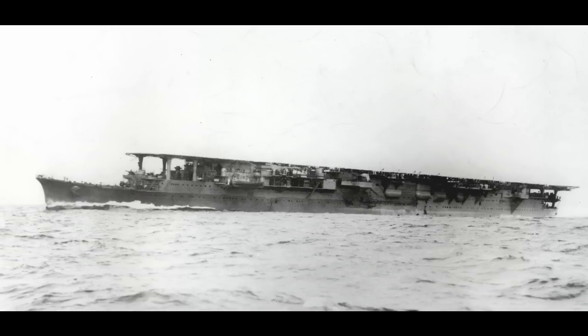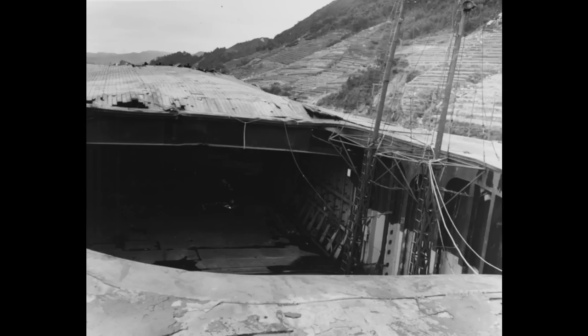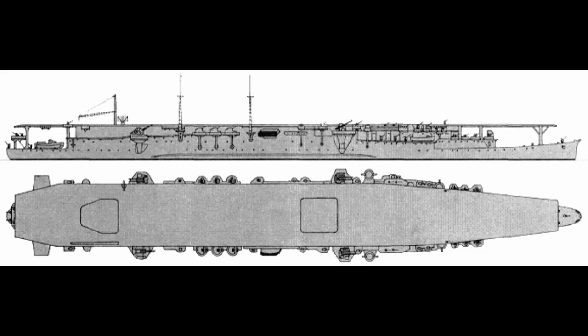I'll briefly run down her capabilities as a light carrier before looking at her wartime career. The first and most notable change was the flush flight deck. The old superstructure was cut away, replaced by a hangar and flight deck, equipped with 2 elevators and capable of carrying around 30 aircraft. Later increased to 36 when the flight deck was lengthened in 1944. Not the largest air wing around, but perfectly functional.